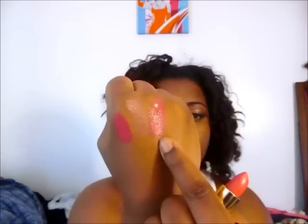This is called Casino Pink. I love this color, y'all. Look how bright that is. It is so pretty. Oh my gosh. I love this color. And this is Casino Pink right here. It is just gorgeous. I love this pink, y'all. And it's right there.